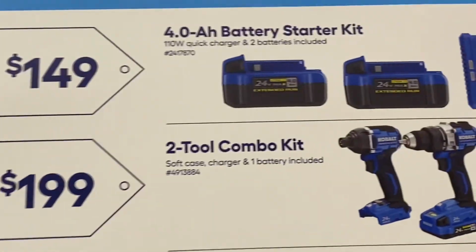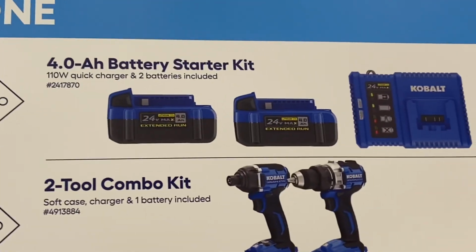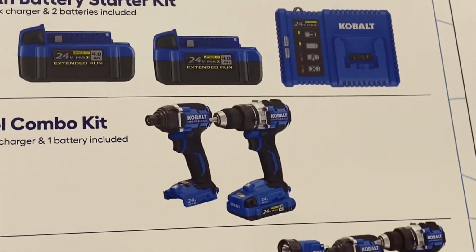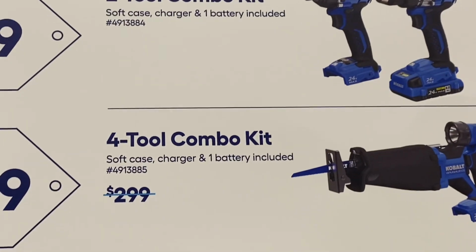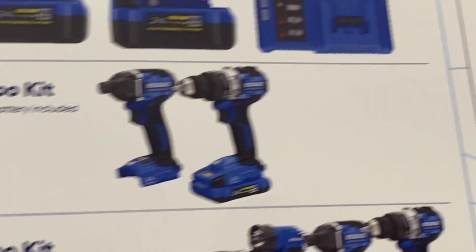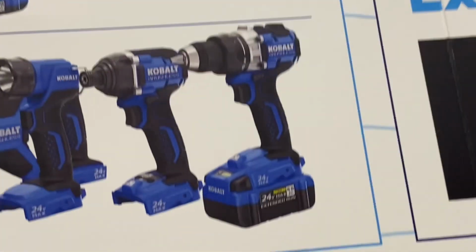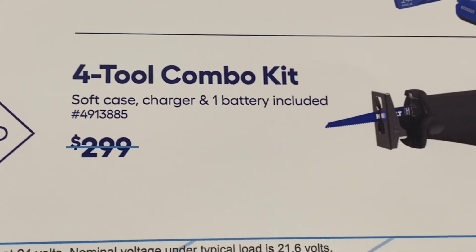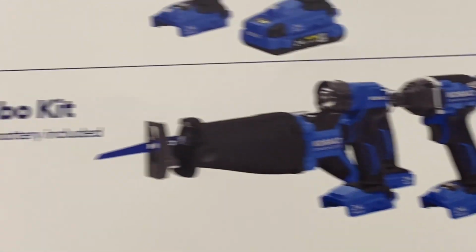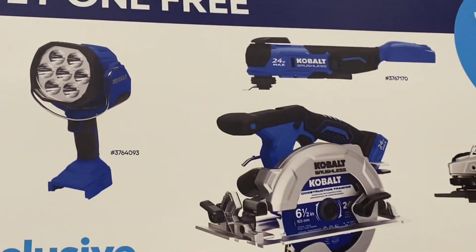Here's the Kobalt deals. 4-amp battery starter kit, $149. 2 batteries and a charger. A 2-2 combo kit for $199. Comes with 1 battery. Looks like a 2.0. And a 4-2 combo kit, soft case, charger and 1 battery. That looks like a 4.0. That one's for $249. If you buy any of these, then you get one of these tools free.